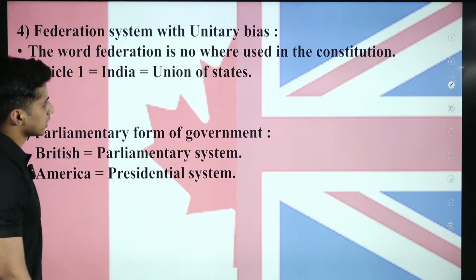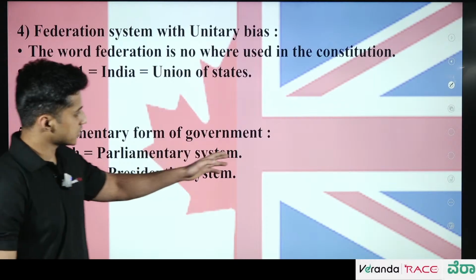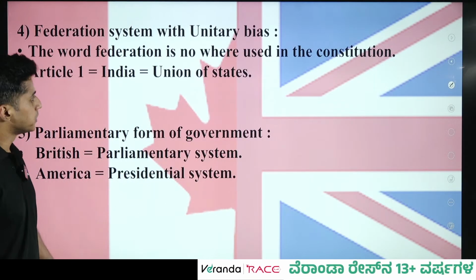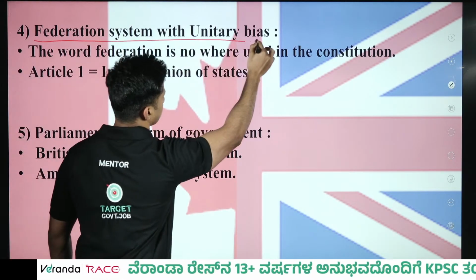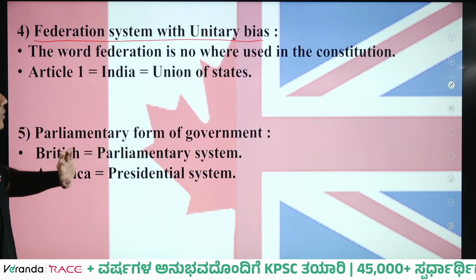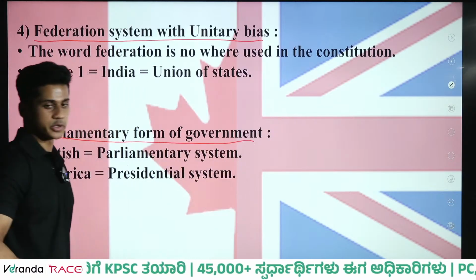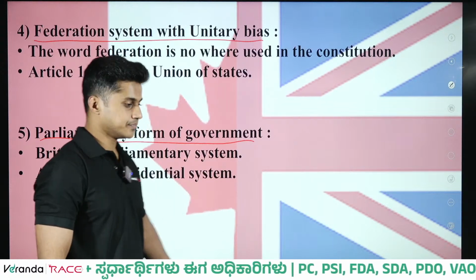Now you might be wondering, sir, which country's flag is this? There is some leaf and there is this thing. Students, this is the flag of two countries. The federation system with unitary bias provision is taken from Canada. So this is the Canada flag. The parliamentary form of government was borrowed from the UK, the British Constitution, and this is the British flag.